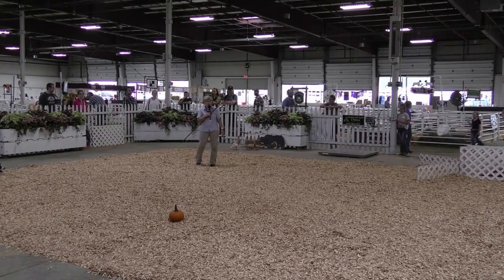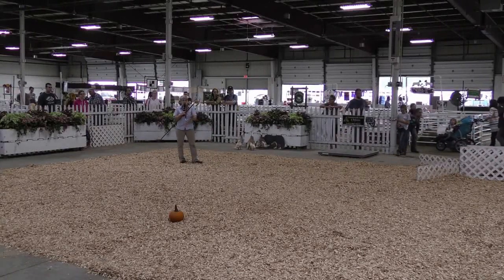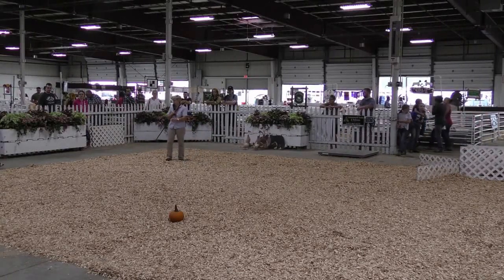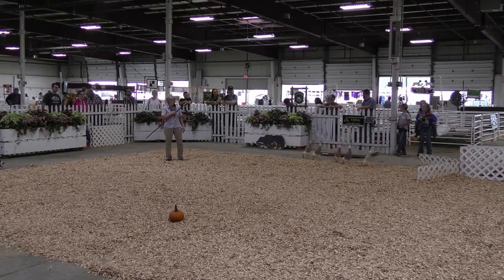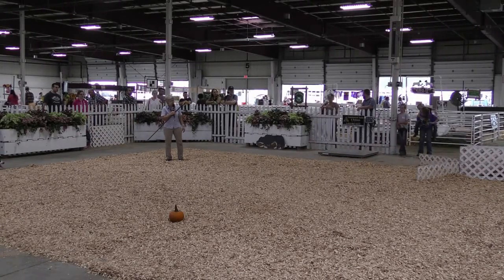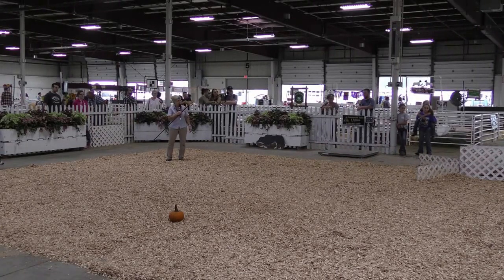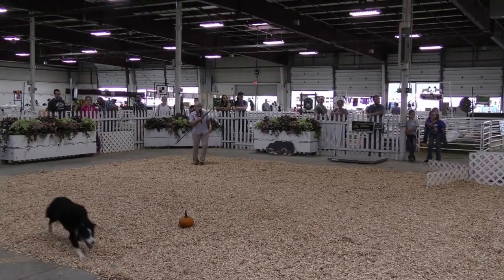All right, so we're going to use the same basic commands with a whistle. We'll lie down. And we're going to weave the ducks in and out of these pumpkins. Well, look at... She's the boss, that hen. All right. We're going to weave in and out of the pumpkins using the whistles. See if you can figure out what they are.